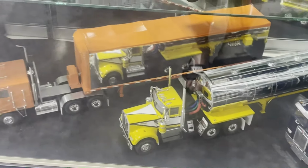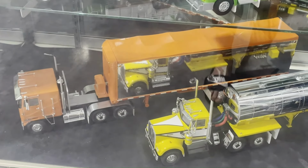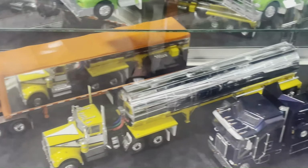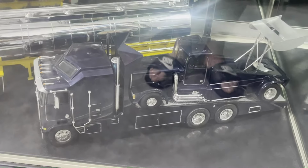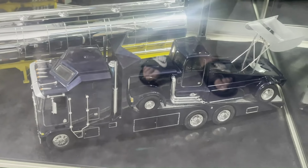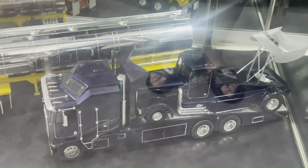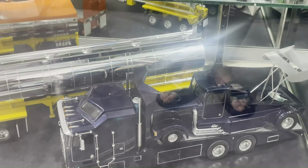Here's some of the other Kenworths. This is on the other side of the Kenworth section. There's the Bandag Bandit there, and the Aerodyne hauler. Just a well done model there. I love that kind of really dark blue, kind of purpley blue color.